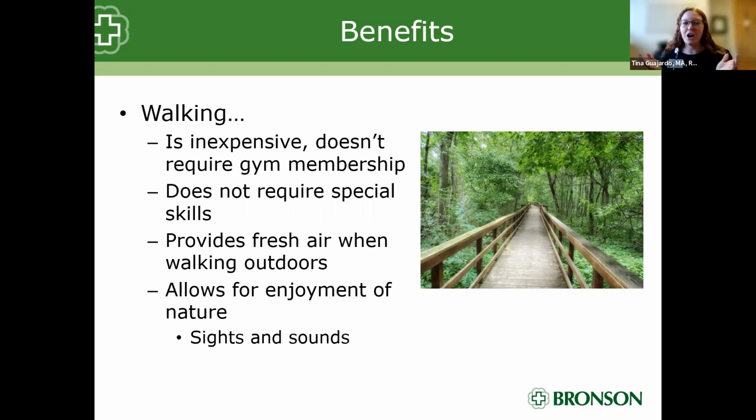But walking is such a great form of physical activity because one, it's kind of inexpensive, isn't it? We don't have to join a fancy gym in order to participate in this form of physical activity. It generally doesn't require any special skills. You guys already talked about the great benefits of being outside and getting all that good fresh air. It's a good excuse, right? We do spend a lot of time indoors, probably most of us could say that. And so it's a good excuse to get outside and experience that fresh air. It also allows time for us to enjoy nature, all the sights and the sounds, and Janet says the smells too. So thank you for adding that to the presentation.